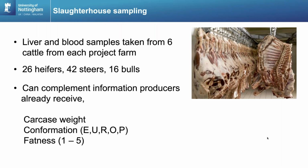And I mentioned at the start that we followed up the farm visit by doing slaughterhouse sampling. So we took liver and blood samples from 6 cattle from each project farm. That was divided into 26 heifers, 42 steers and 16 bulls.